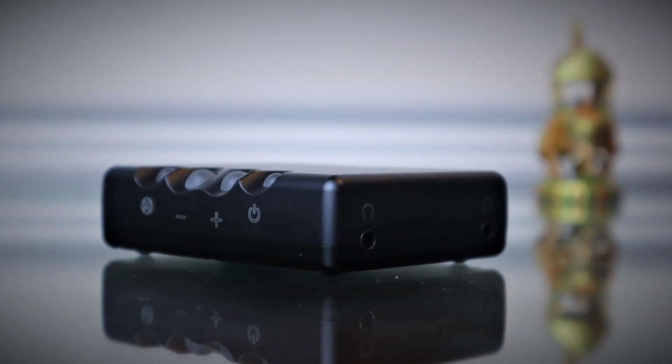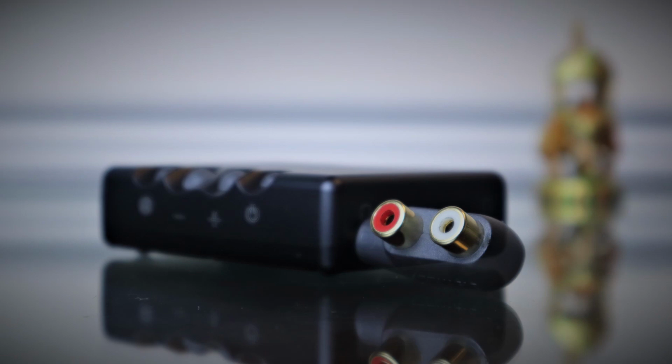For hi-fi use, you'll either need an RCA to 3.5mm cable, or my preferred option, an adapter like the Audio Quest, which allows me to use my Chord signature cables.